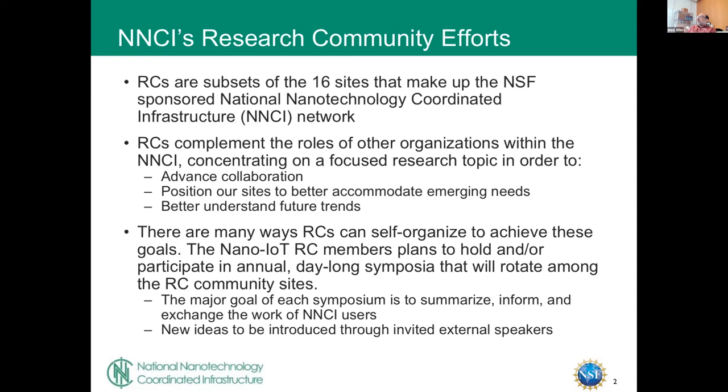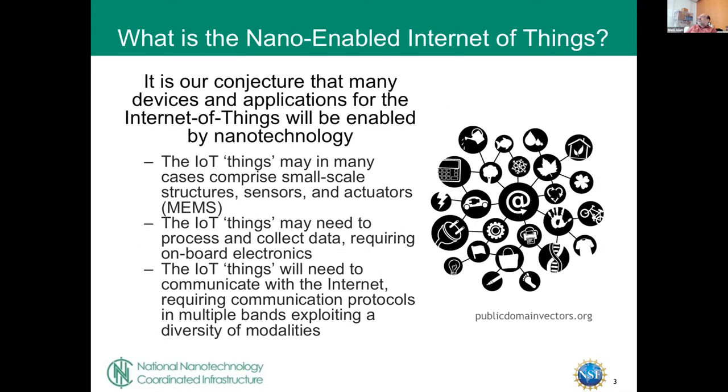So with that sort of as a broad overview of what is NNCI and what is a research community, let's talk about our research community, the nano-enabled Internet of Things. So it's our conjecture, this remains to be seen, but it's our conjecture that many of the devices and applications for the Internet of Things will be enabled by nanotechnology. So that's why we have a lot of interest in this.